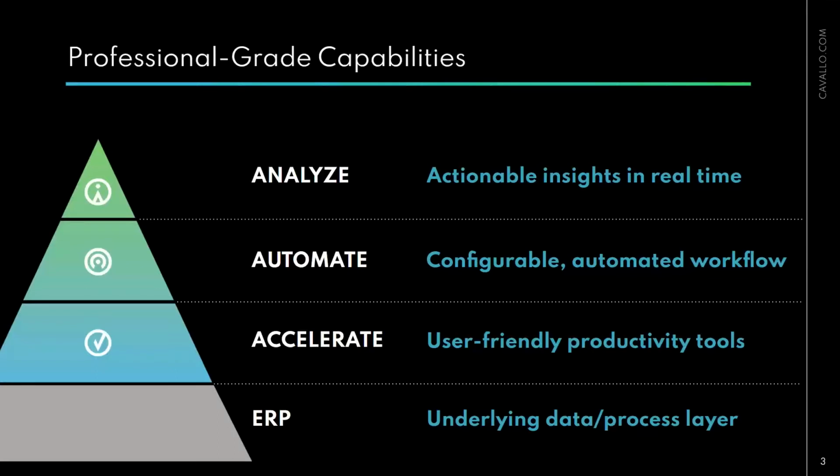And then analyze, ensuring that we are bringing forth a very data-driven orientation to decision-making so that businesses have real-time access to data, can see where perhaps they have opportunities to make more money, see bottlenecks starting to form before they become problems. And because we understand the full stack, allowing users to make decisions very, very rapidly.